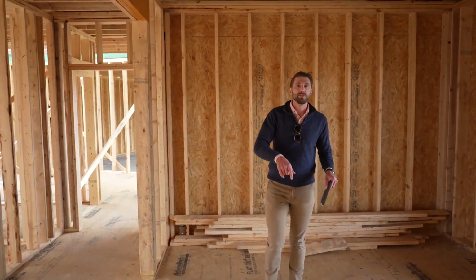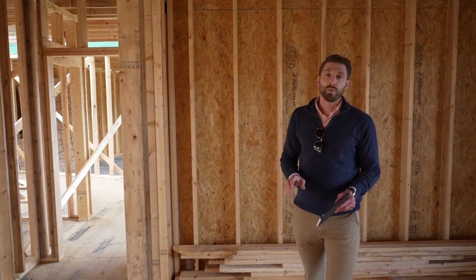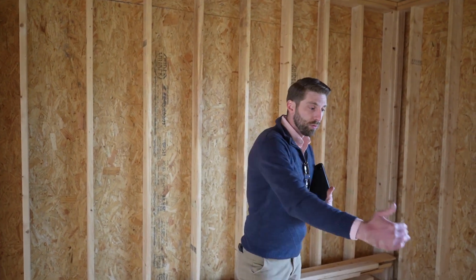This is a massive family dining room. This home right now is built for 5 kids and 2 adults. So everybody's going to have their own bedroom, but the family does plan to expand even more in the future. So we have room in this dining room for a 9-foot table with chairs all the way around.